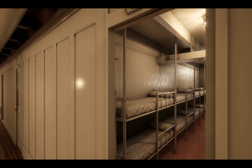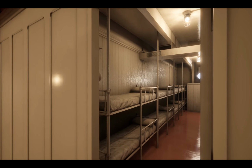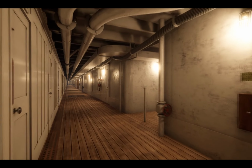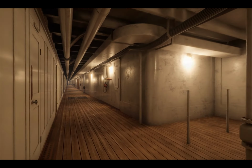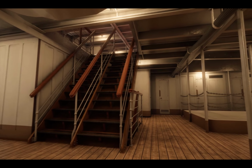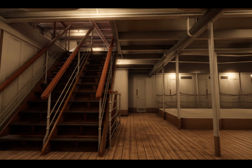But we have actually shown that space off before publicly, and you can explore it within demo number 3. A lot of it looks the same, but there's still a lot of surprises ahead, like I said. So stay tuned for when we are able to show it off further down the line. I really think there's going to be a lot of surprises.